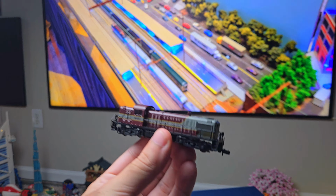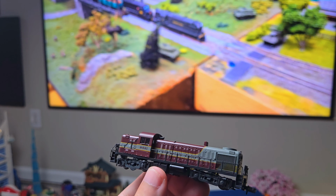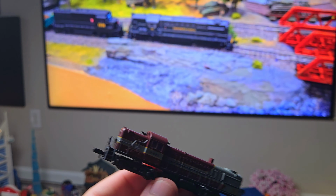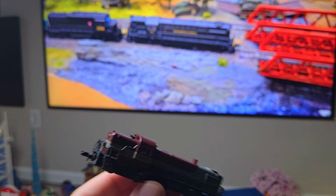He marked it down to 40 because this was the guy who was selling everything at half price of what he originally had. So I'm really happy with this. Canadian Pacific, good paint scheme, looks sharp, and yeah, I hope it works. Hope it works good. Is it even used?